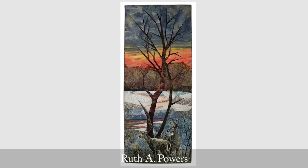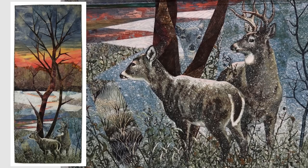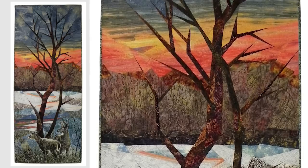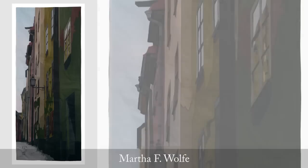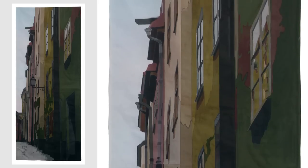As we move into winter now, Ruth Powers gives us this image called December Dawn, with the representational deer, but still the background and the trees are very abstract. It's very interesting to see how she creates texture with different types of patterns in the fabrics themselves. Often we're inspired by travel, and this piece by Martha Wolfe is inspired by a trip to Stockholm, and it has a great sense of scale. You can actually feel like you're walking along the street in this piece.